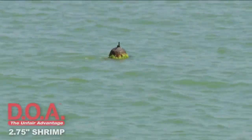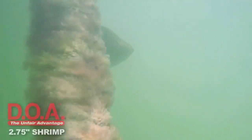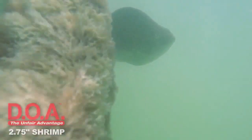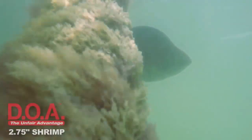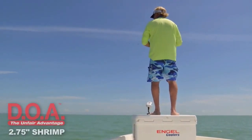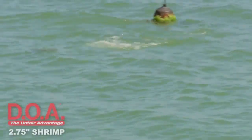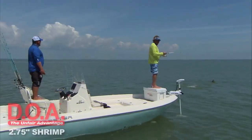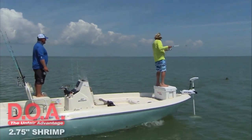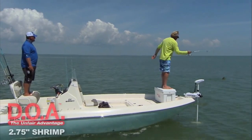Where is he? Oh, he's on the other side. Oh, I see him there. Just got his head poking out. He's not that big. We'll educate him on a DOA. Oh, he wanted it! Right off the bat. Man, that didn't take nothing. Just can't pass up catching a fish. They like that one.